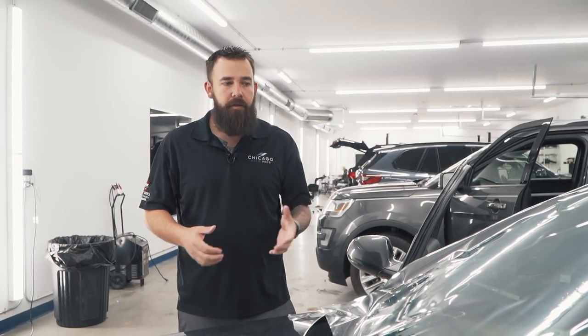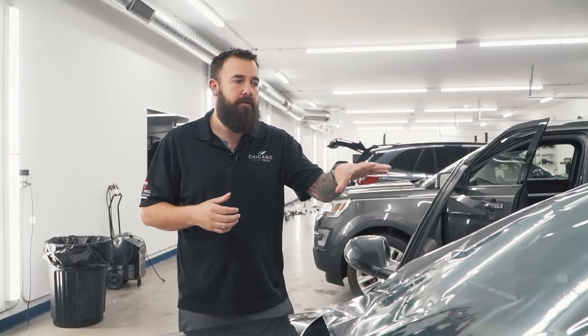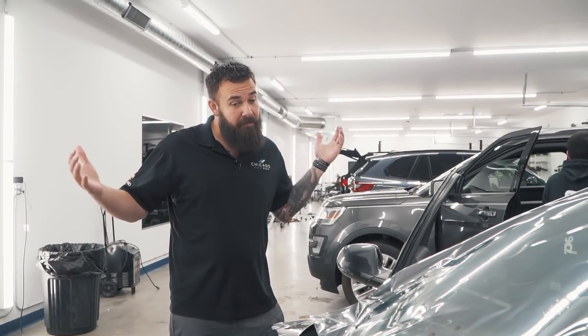It provides UV protection. It has 99% UV protection, and it also helps with glare too, especially at night when you have a bunch of lights going on. It really helps reduce the glare. So if you haven't had your windshield tinted, I know it seems odd to tint the windshield to a lot of people, but it's amazing.